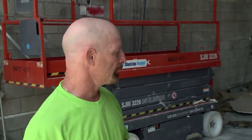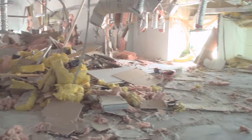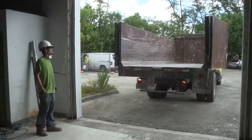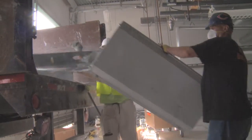And at the same time, we were taking up the floor with the floor machine and hauling it at the same time. We don't play around. We come in and get the job done. And get the job done they did. All this demolition has created a lot of scrap that needs to be disposed of. Tony's crew is separating everything and taking away as much as possible for recycling.